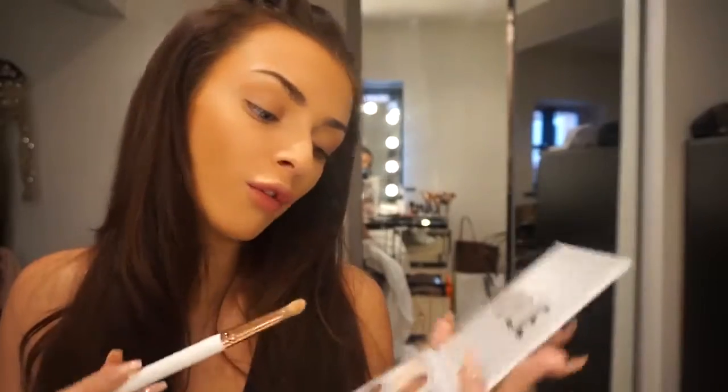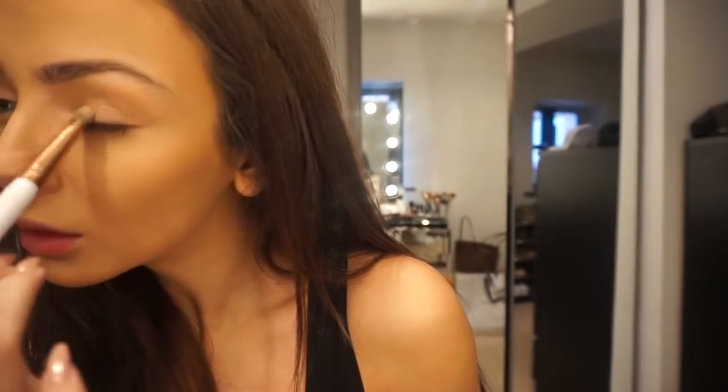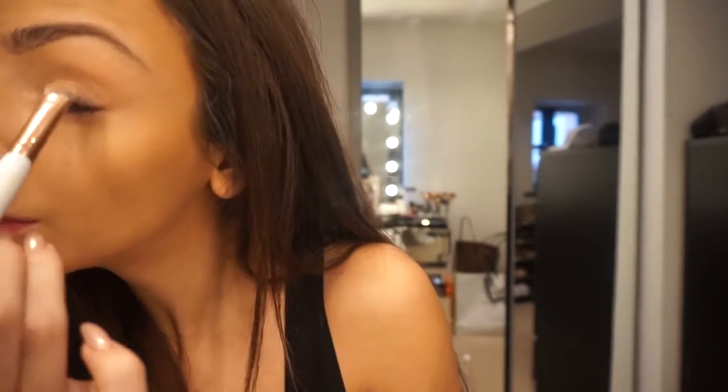I'm going to use the Spectrum A07 brush just to put a colour all over the lid. I'm going to go for this colour here. It's like pinky peachy shimmery. It's just, oh my god, it's to die for. So I'm just going to put that all over the lid. So literally just put the colour all over the lid, and I'm going to bring a tiny bit of it underneath as well.